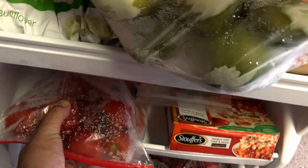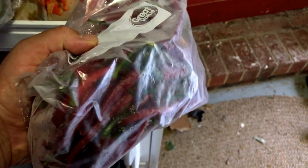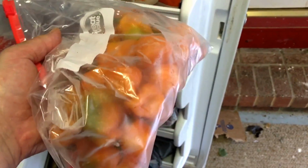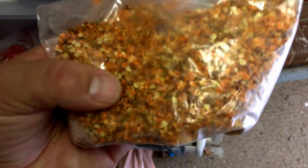This right here is more Amish paste. This down here is just a bag of Dragon Cayennes, and I gave more than that away. This right here is a bag of orange hob. I had made some powder out of it. I just got to sift it. As you can see, there's seeds in there, so I'll sift it and I'll get the seeds out. This bag right here is all Anaheims.